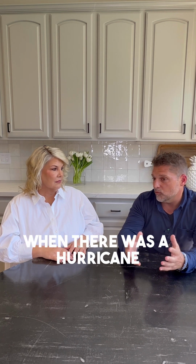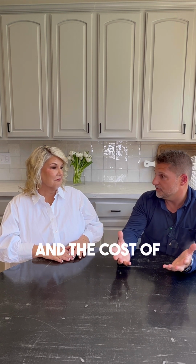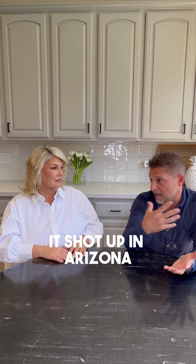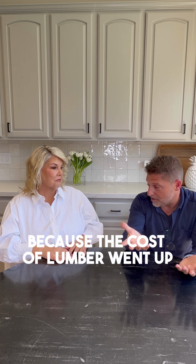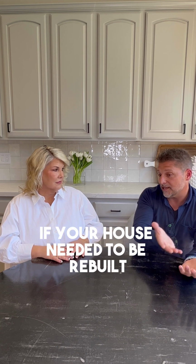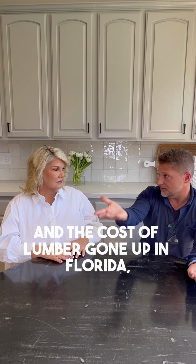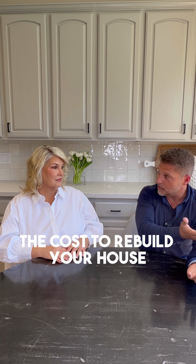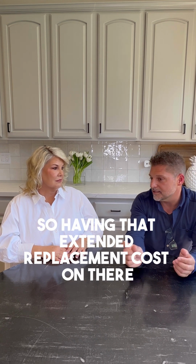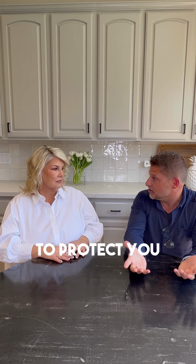So we had a time when there was a hurricane and the cost of lumber really shot up. And it didn't just shoot up in Florida, it shot up in Arizona because the cost of lumber went up because of that hurricane. So in that case, if your house needed to be rebuilt here in Arizona, after the hurricane happened and the cost of lumber had gone up in Florida, the cost to rebuild your house also went up. So having that extended replacement cost on there, that buffer to protect you, is important.